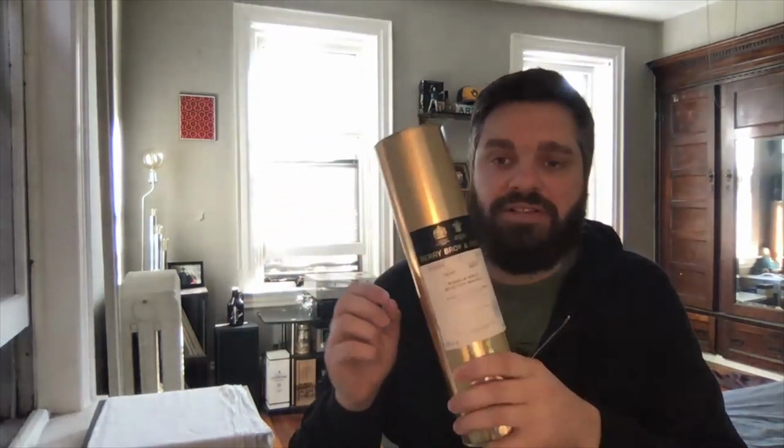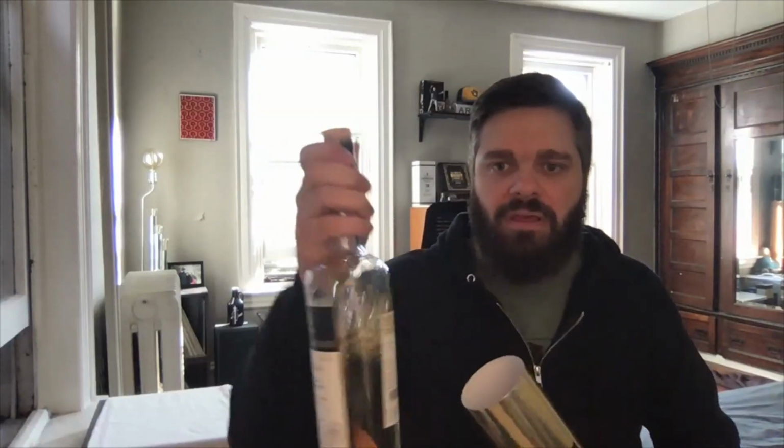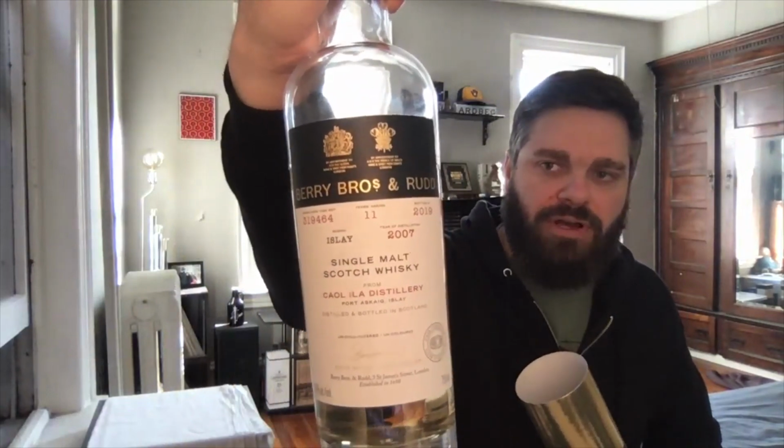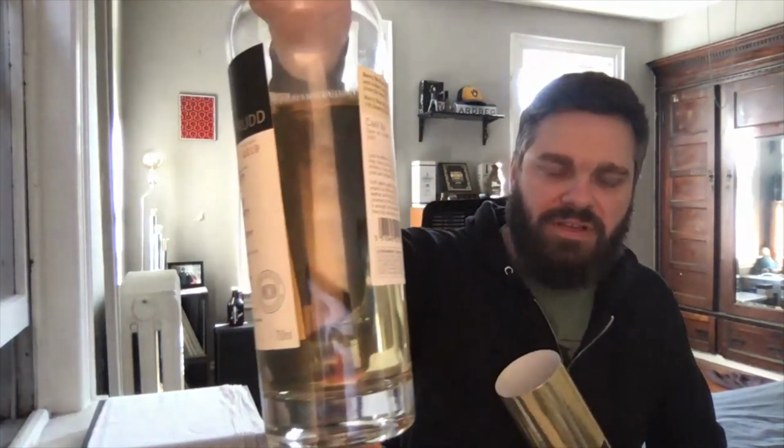So, pretty exciting. Independent bottled single malt Scotches can be found in most whiskey shops. There are a lot of different brand names, and this one in particular, this is what the bottle's looking like. So, Berry Brothers & Rudd. You can see it is a nice straw golden color. We'll tell you a little bit about what this says on the bottle before we get into the whiskey.